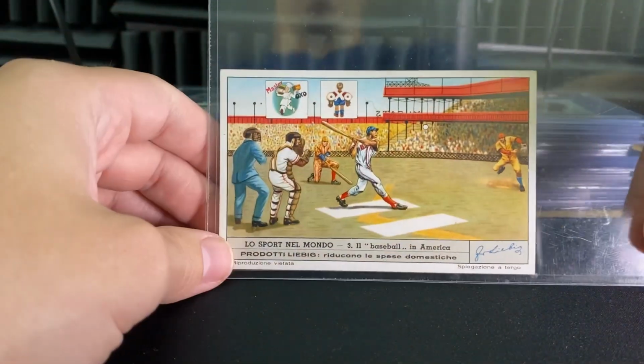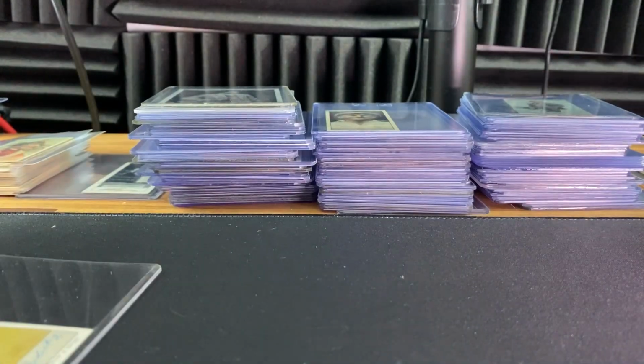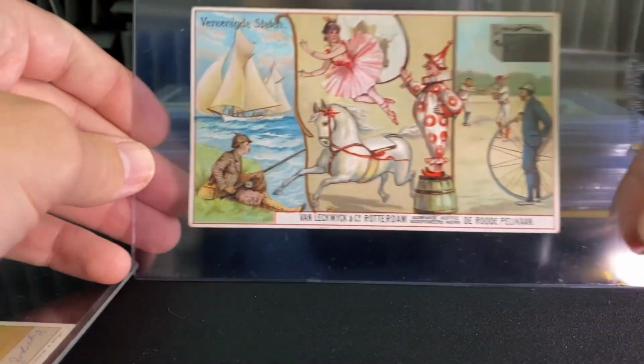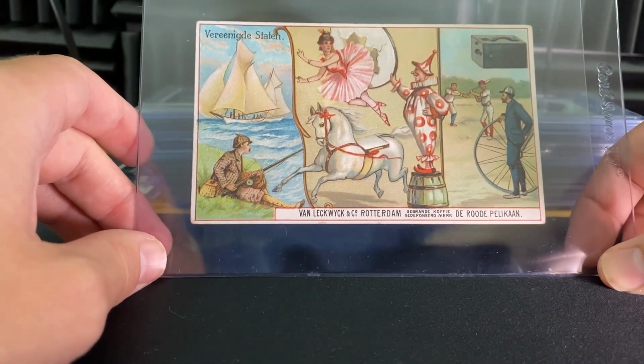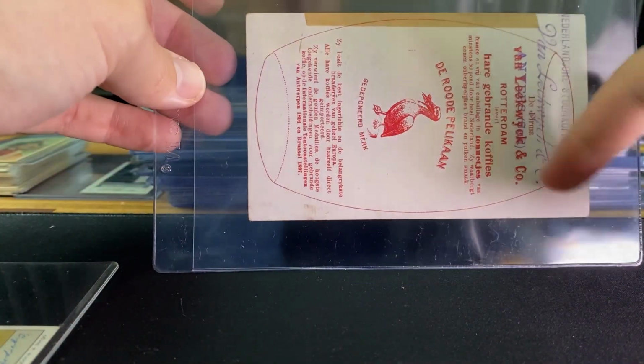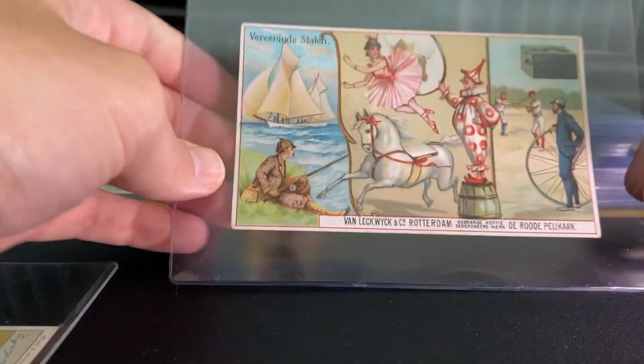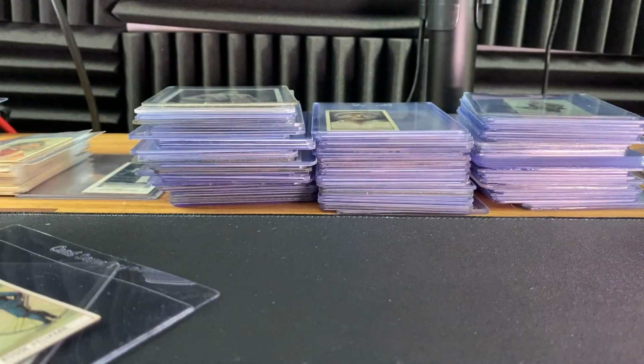So the first, it's believed that this is Ted Williams on this one, 1951. Really cool baseball one over here. I think this is from the 1890s. And this is a Dutch version. There's also an English one out there. This does have a stamp, or maybe possibly 2 stamps, and also some tape on the back. Still, eye appeal wise on the front, gorgeous.